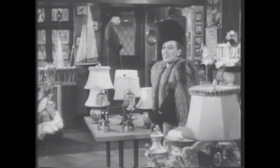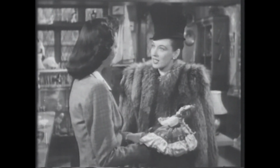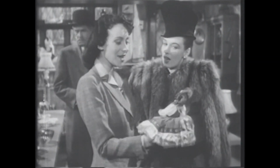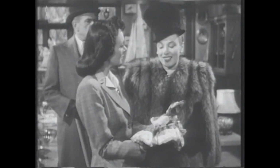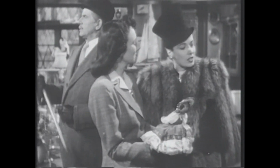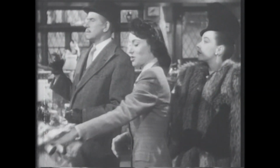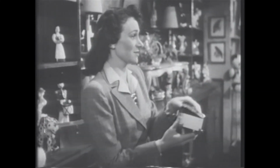Good afternoon. I'm looking for a birthday gift for a 7-year-old girl. What would you suggest? We have some lovely dolls. Now, this Hungarian peasant... I think she has enough dolls already. Books are always welcome. Well, I'm looking for something a little different. Well, that's rather cute. What is it? Well, that's a musical box. Children always love them. And this is an exceptionally nice one. It plays many tunes.